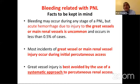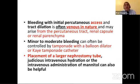Bleeding may occur during any stage of PNL, but acute hemorrhage due to injury to great vessels or main vessels is really very uncommon. Most incidents of great vessel injury occur during initial percutaneous access. Great vessel injury is best avoided by the use of a systematic approach to percutaneous renal access. Bleeding with initial percutaneous access and tract dilation is often venous in nature and may arise from the percutaneous tract, renal capsule, or parenchyma itself. Minor to moderate bleeding can often be controlled by tamponade with a balloon dilator or Kaye tamponade catheter. Placement of a larger nephrostomy tube, judicious intravenous hydration, or intravenous administration of mannitol can also be helpful to us.